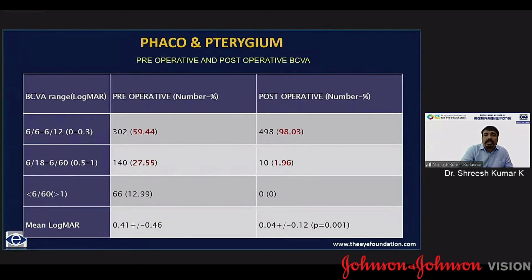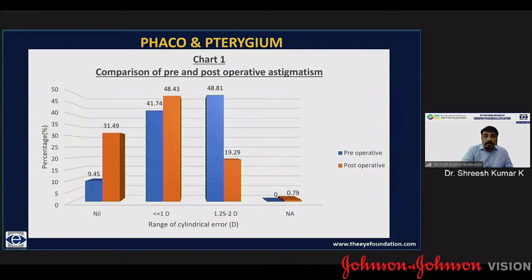98% of our patients improved, had best corrected visual acuity of 6/12 or better. And comparing the postoperative astigmatism to the preoperative astigmatism, we found that there was a significant drop in higher astigmatism, that is from 1.25 diopter to 2 diopter astigmatism, from close to 49% to 19.29%, that is almost a 30% drop in the higher astigmatism, and a significant increase in the number of cases which had nil astigmatism.